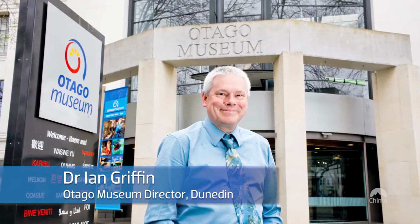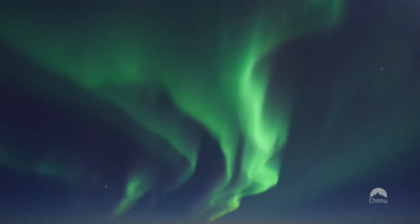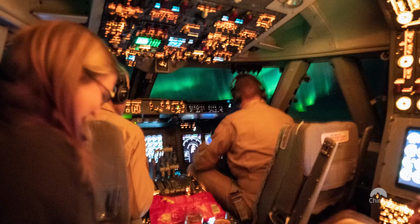My name's Ian Griffin and I'm the director of the Otago Museum here in Dunedin. I'm an astronomer. I have a PhD in astronomy from the University of London, and I'm also a passionate aurora chaser. I've flown 7 times to the Aurora Australis, 5 times on NASA's SOFIA Observatory and twice on commercial charters. Now, the commercial charters are great because basically we fly to the Aurora and stay in the Aurora as long as possible.